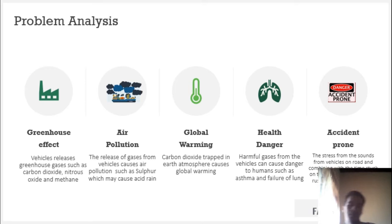Also, traffic congestion may result in a more accident-prone environment. There is stress from the sounds of vehicles on the road, combined with traffic and poor behavior from the drivers. This can be proven when surveys show that Malaysia's road death rate ranks third globally, even more than China and India.